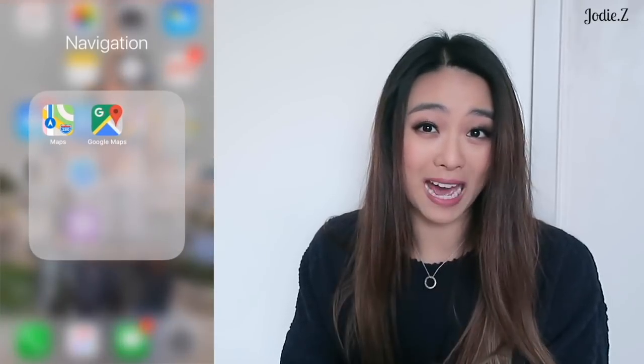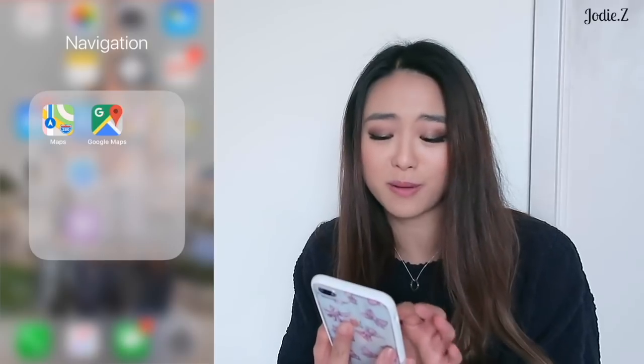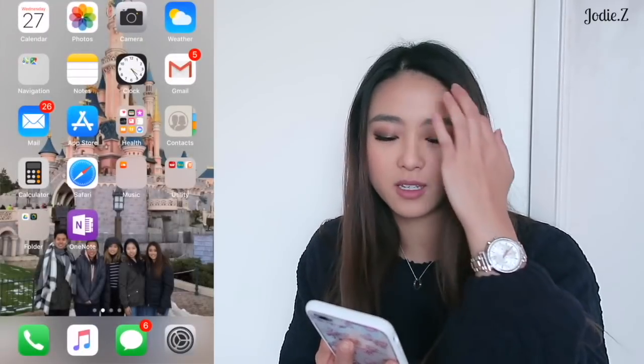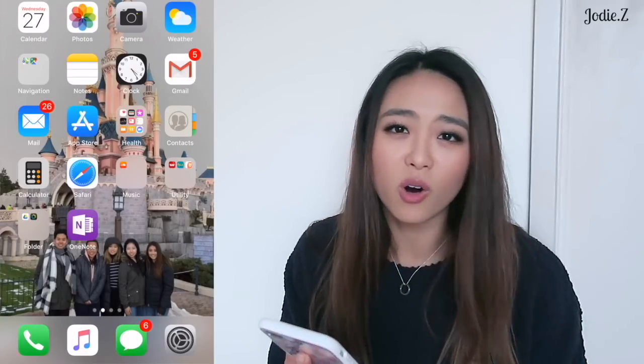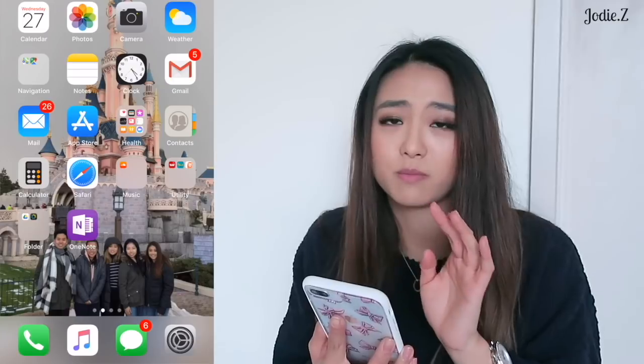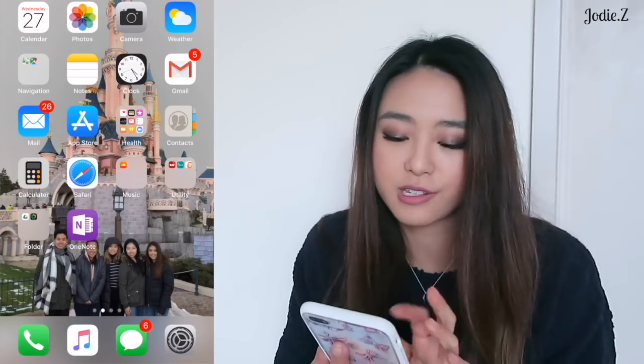Navigation, I'm really bad with my directions, so I'll always have to use it. So I've got Google Maps and I've got Apple Maps. I do use Google most of the time, just because I can select no toll and it's just more convenient. And in notes I just put my shopping list and some songs I want to download, or bank details. I probably won't show you those.